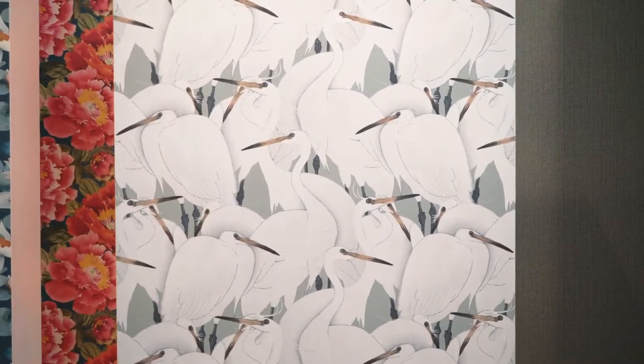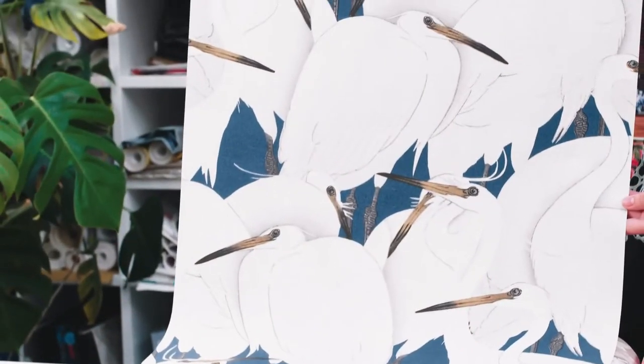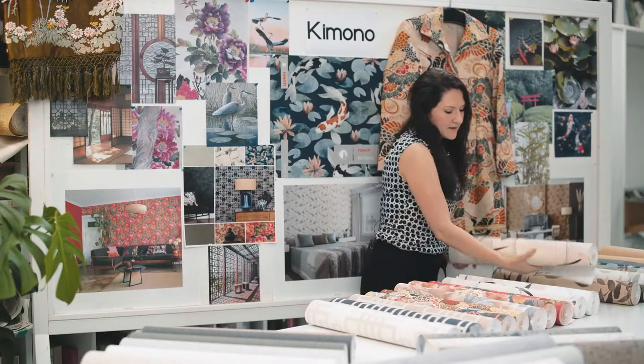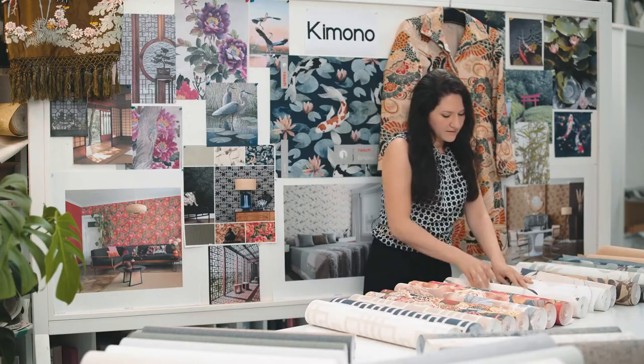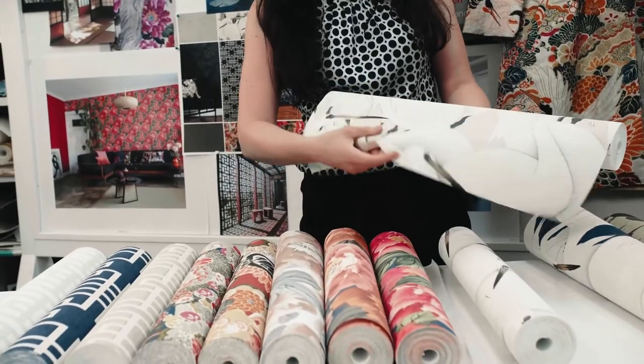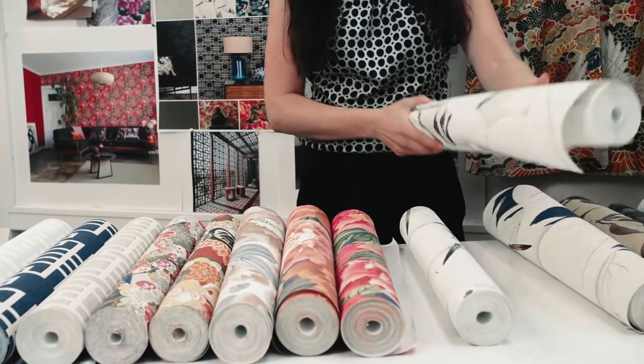Also, herons can take a rest in the garden, like you see in this design, with a blue background and two other colorways in a soft pink and green background. Another influence for me was the Japanese art.